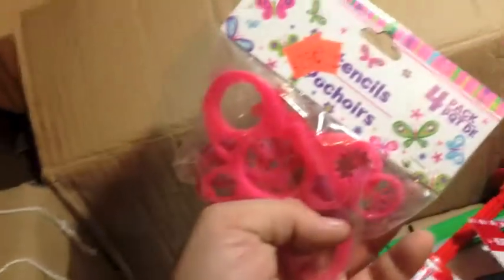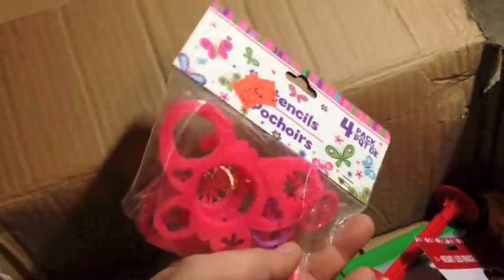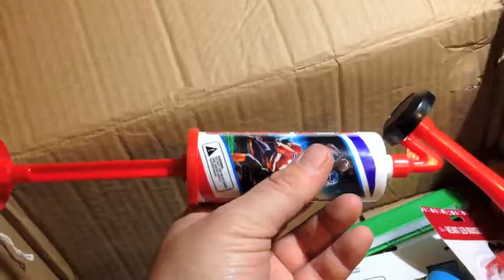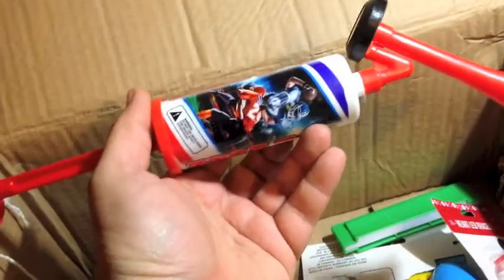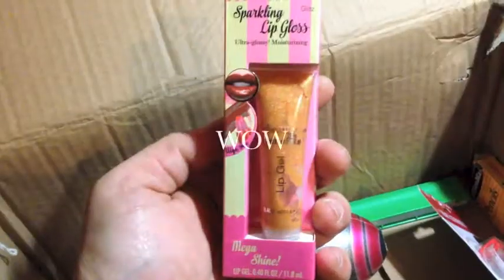We have some more of these stencils. They call them stencils, but they are generic spirographs. We have another air horn with football players on it, so I suppose you use this at sporting events. We have some Beauty Benefit Sparkling Lip Gloss. Amazing. Wow. A little Nerf football type of deal.